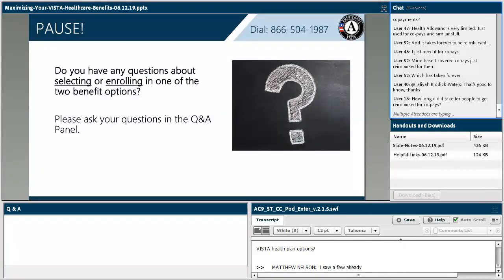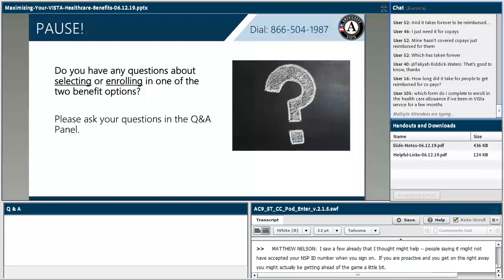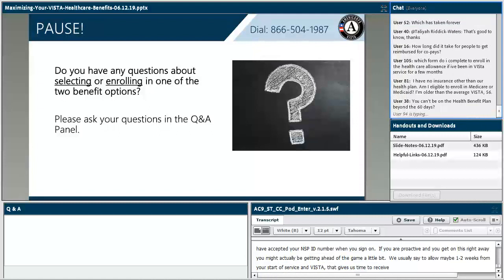People saying it might not have accepted your NSPID number when you went to sign on. Something that commonly occurs is if you're very proactive and you get on this right away, you might actually be getting ahead of the game a little bit. We usually say to allow maybe 1 to 2 weeks from your start of service in VISTA. That allows us time to receive and load your information in our systems, and once that's done, everything will work exactly like we've explained. So if you're ahead of the game, that's awesome.